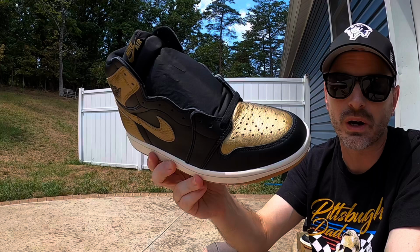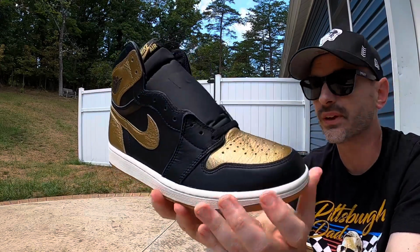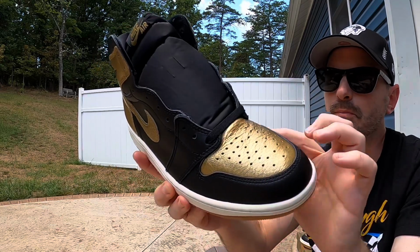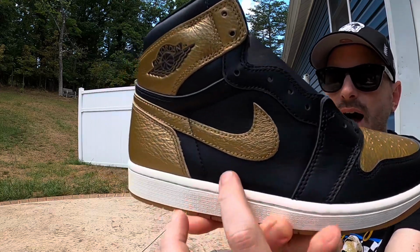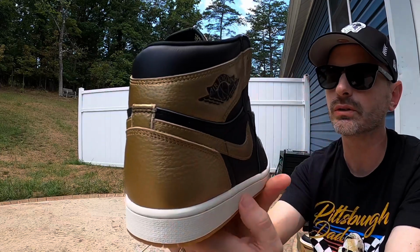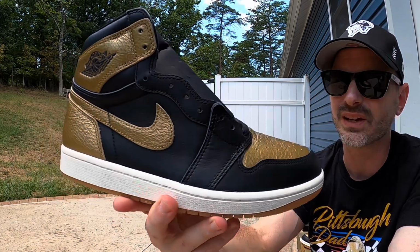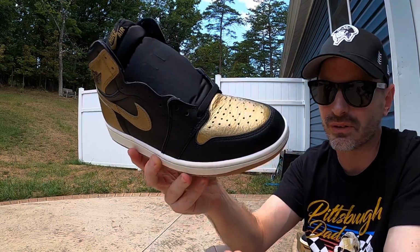I have a hard time even wearing patent leather, if I'm being honest with you. A lot of times I'll get pairs of 11s and I'll think, yeah, I'm going to wear these all the time. And just because it's got patent leather on it, I end up not wearing 11s much at all. We've got a black mudguard. We've got black leather for the side panels and going up the eye stays. And then we also see that black leather up here around the collar. As far as the quality of that black leather goes, it's very smooth. It feels kind of stiff. I don't think it's the best material that I've seen. I really don't even think it's that good of a leather, if I'm being honest.